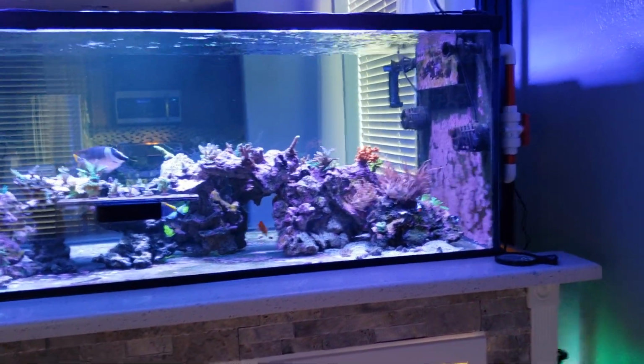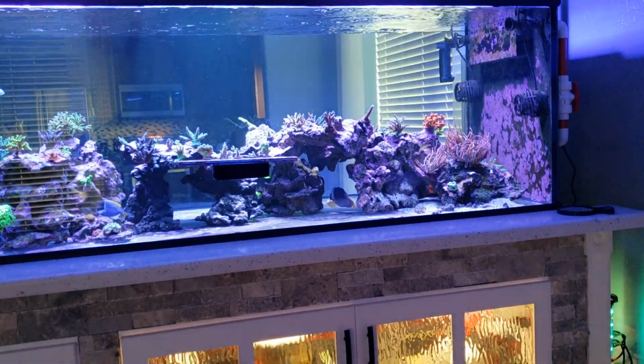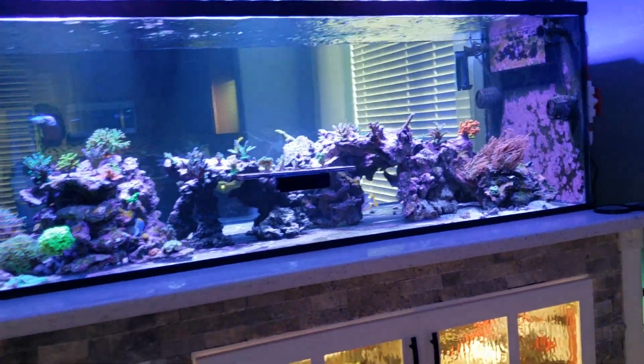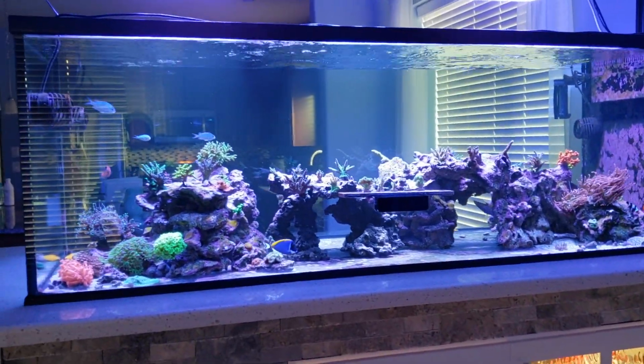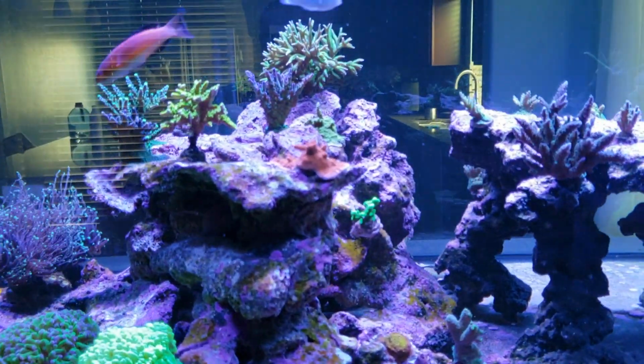So we're going to Colorado Springs this upcoming week, and we'll see if we end up purchasing a new house, so this tank might be coming down in the near future. And we'll see what we replace it with.